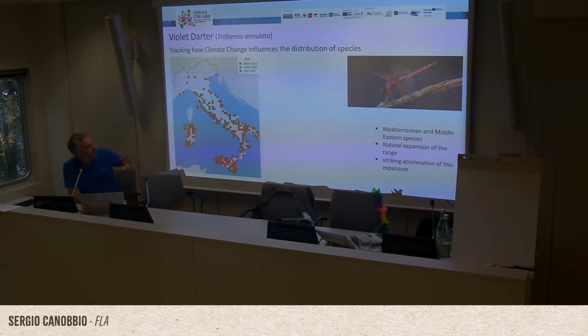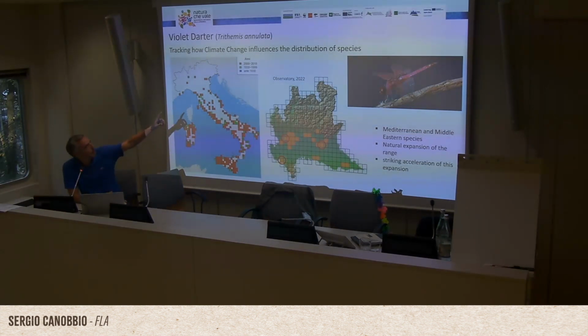So in this map, as you can see, before 1930 there were two reports in Italy. It's a Middle East species, basically, so very hot weather. Seventy years later, it was seen here and there. And during the last years, starting from 2000, there was an increase in the appearances in Lombardy, thanks to the database of the Regional Observatory of Biodiversity.